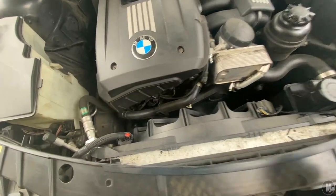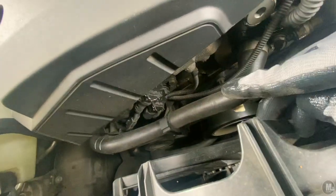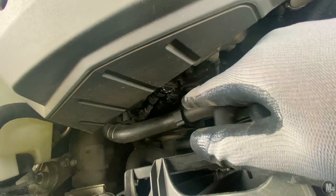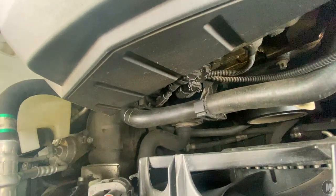All right, so before I jump too far ahead of you guys, I took off all this top part right here, sitting over there. I'm getting to my Vanos solenoids right here, two of them, intake and outtake. So I'm gonna take those out and clean them with that cleaner, which came with my package the other day.